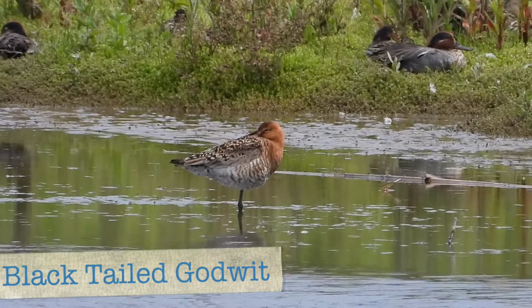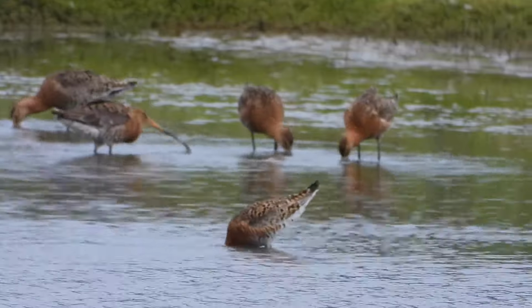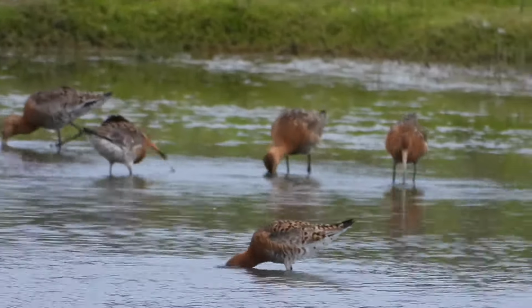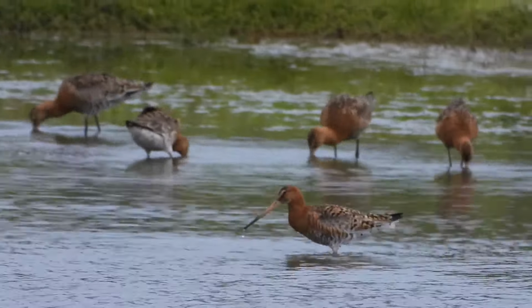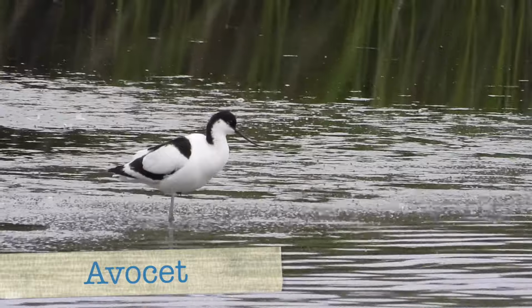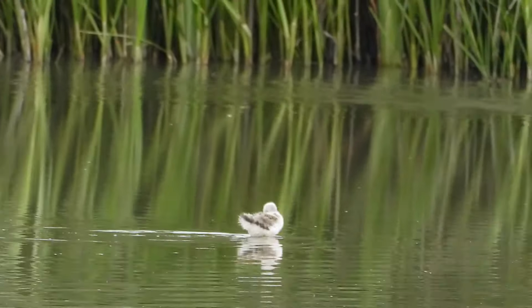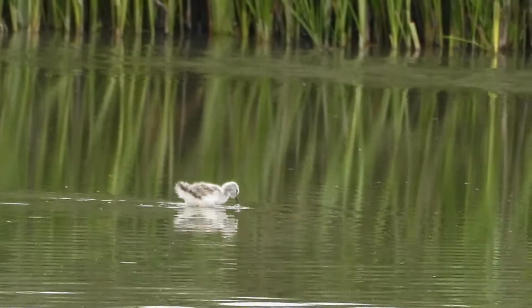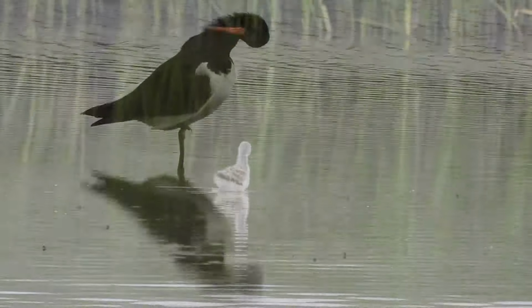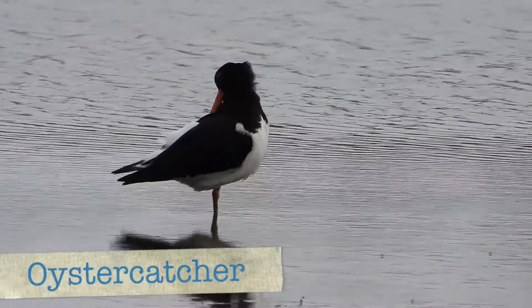Godwits. These were in summer plumage, which is a lovely orangey terracotta type colour, which was amazing to see. Another bird that's been a success story for Burton Mere over the years has been Avocet. We saw a good few of these, and we saw this one lovely baby feeding by the far bank. There were a handful of other species that were around, including this oystercatcher that was stood having a preen.